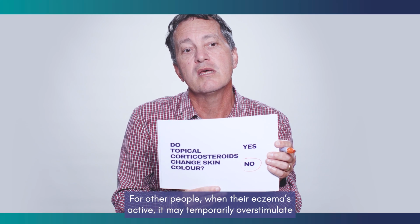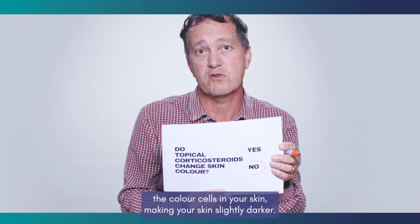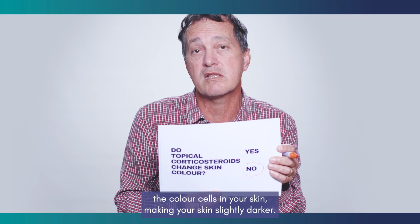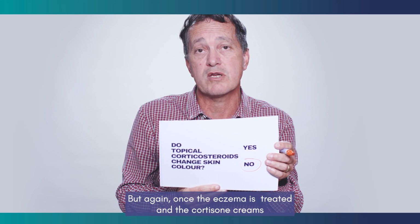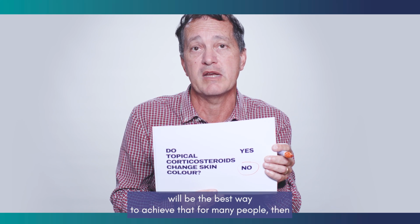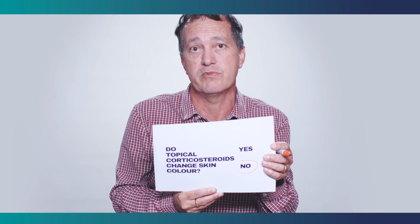For other people, when their eczema is active, it may temporarily overstimulate the colour cells in your skin, making your skin slightly darker. But again, once the eczema is treated, and the cortisone creams will be the best way to achieve that for many people, then the skin colour will gradually return back to normal.